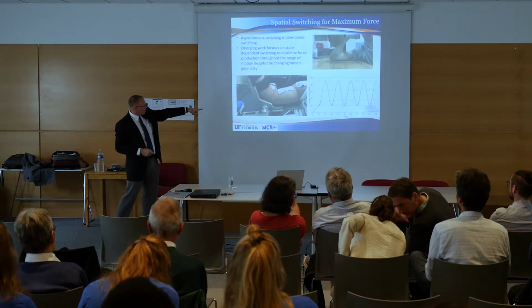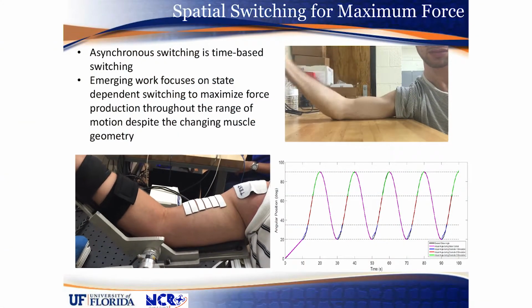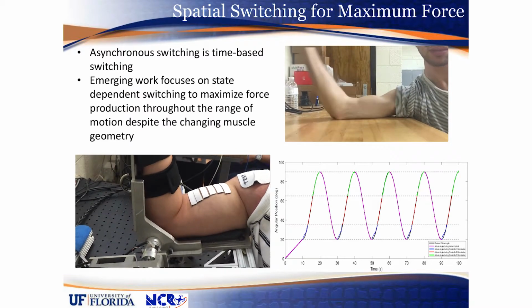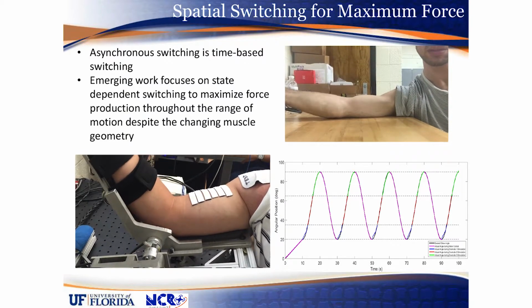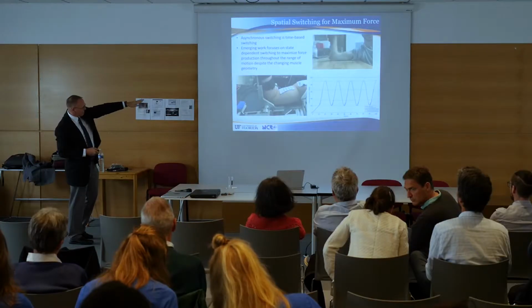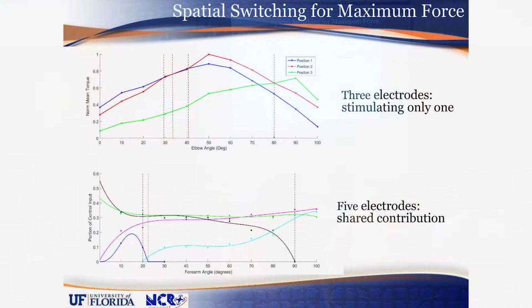I don't know if you can quite see the different colors on the right-hand plot, but those colors represent different electrode channels that we're switching to throughout this range of motion so that we're able to follow the desired trajectory. There's a desired trajectory curve and an actual curve, but they're on top of each other there, so you can't see the difference. And this is the map that we did.